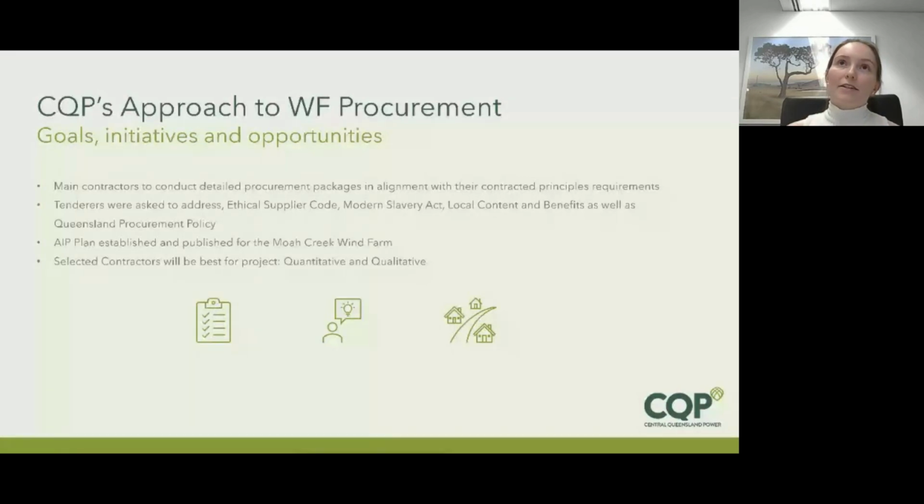Also the Moah Creek Wind Farm project, as a major Australian project, is also required to have an Australian Industry Participation Plan, an AIP plan. So that's established and that's published and available for viewing for anyone who's interested.